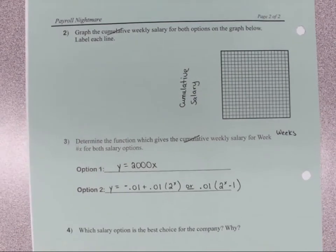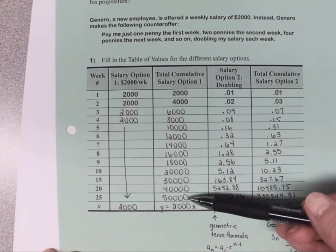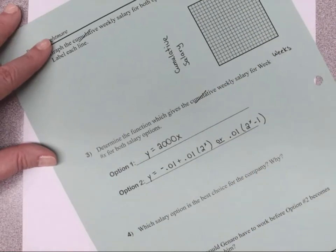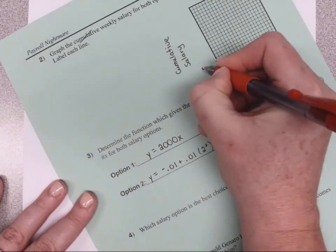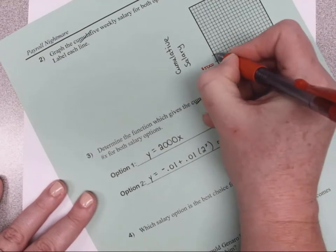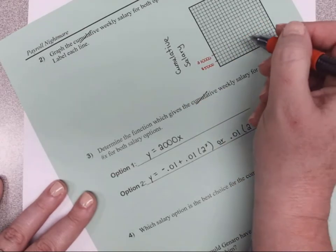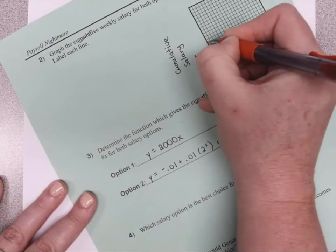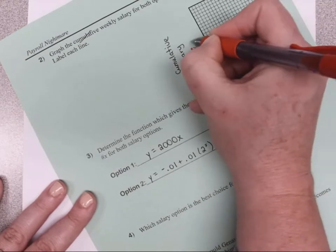So notice for, let's go to the back, okay. Notice for this first one, we only need to go up to 50,000. So what I chose to do, you do need to come up with some sort of scale. What I chose to do is count by, I think, every 2 units was like $5,000 or something. So if you haven't done this already, remember you can pause the video. But you want to pick a scale that's appropriate. We're going to practice picking scales that are appropriate on the calculator here in a little bit.